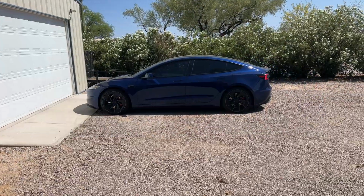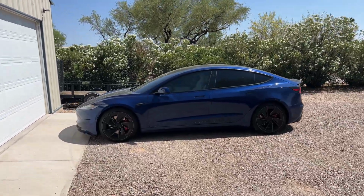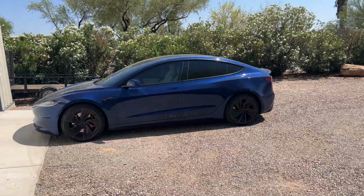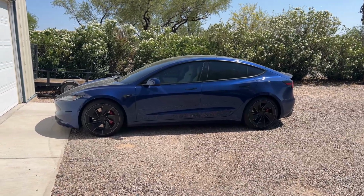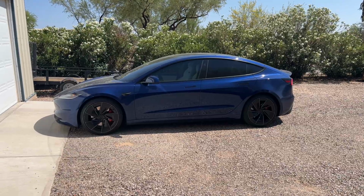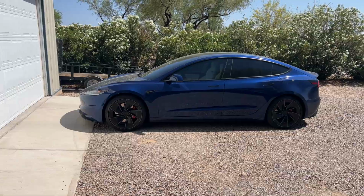All right, it's a little windy out today, so I apologize, but here is the new Tesla. Again, it's a 2025 model now, and I have just about 1,000 miles on it. Same exact vehicle as I got before, white interior, just a different color, which is kind of nice.